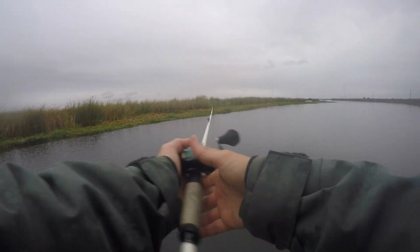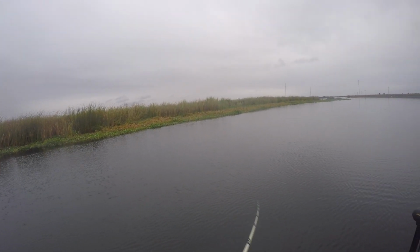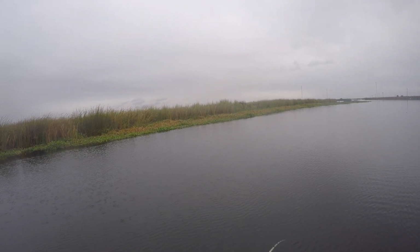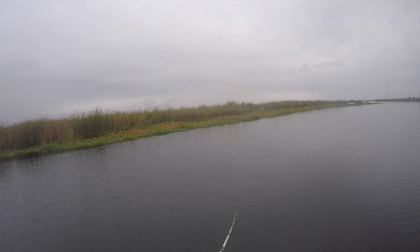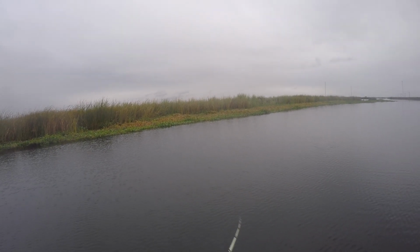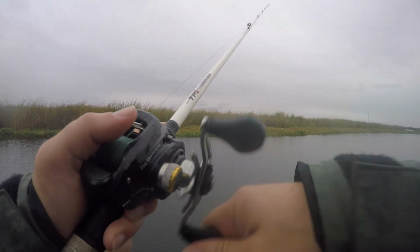Alright guys, one more bite on the popper that doesn't hook up, and I'm switching over to a plopper just because I feel like maybe they need to react to something and they're getting too good a look at these slower topwater presentations. Always got to be thinking. Always thinking about switching something up. If I'm not connecting, something's wrong.